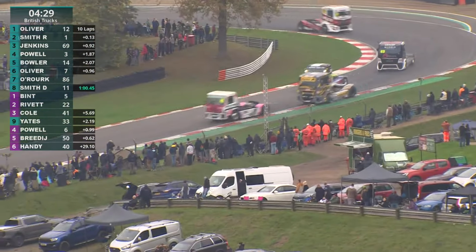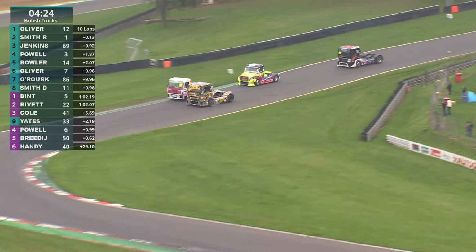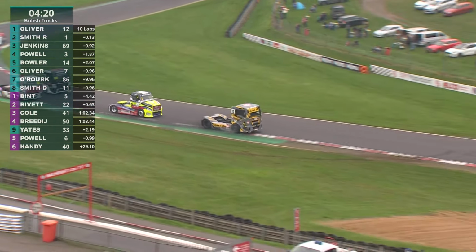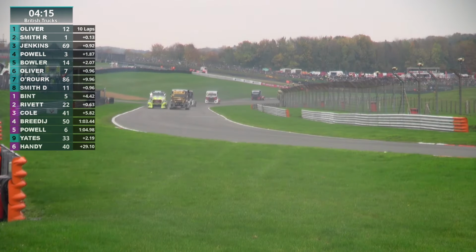Of course, they're bunched up behind Archie Handy, and this, of course, will be survival of the fittest. Who gets past Archie Handy and leaves the other one in the back? Michael Oliver makes a move there down the hill. Does Ryan Smith get caught up? No. Archie moves nicely out of the way there, as also 1, 2 and 3 for Division 1 make their way through.